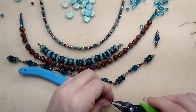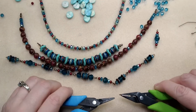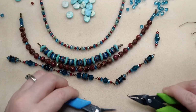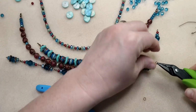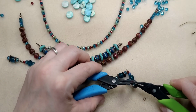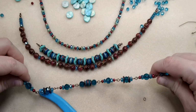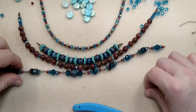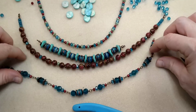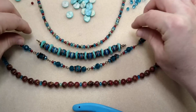Okay, making sure all of the loops are closed, and let's put this last one on. All right, now, here we have it. All right, how do I want to do it? So this is definitely our longest strand. It could go on the bottom.